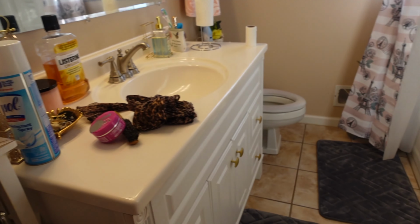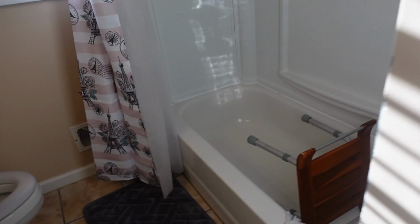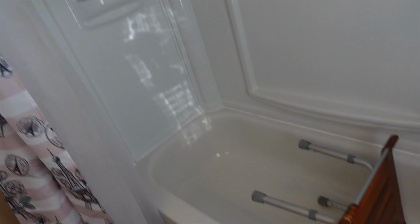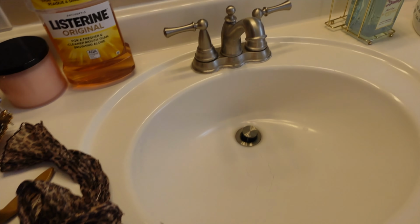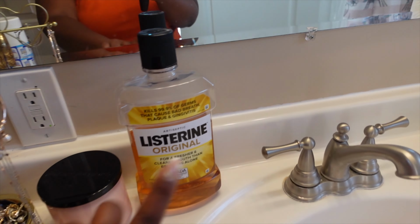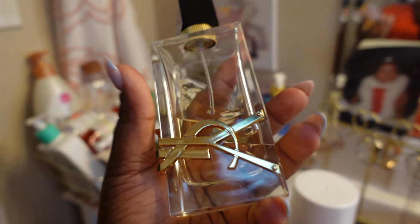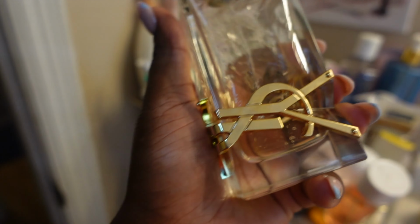I tell him, bathroom is off limits. Y'all, I cleaned my bathroom today. Look how white and clean everything is. We use that to sit down when we give Amir baths, but y'all, I cleaned my bathroom. Yeah, this is the best Listerine, y'all. I'm being extra, I'm just saying. The best Listerine and the best smelling perfume. YSL Libre. If you don't know it, now you know.